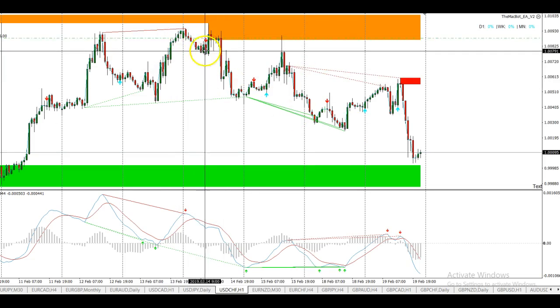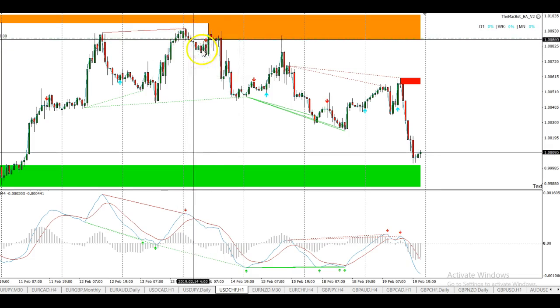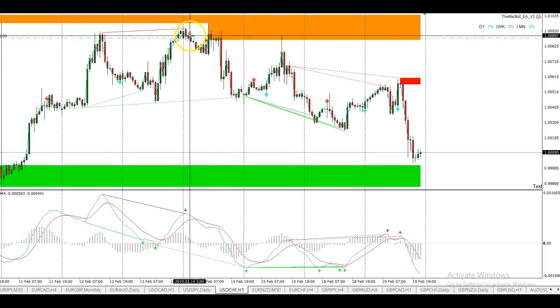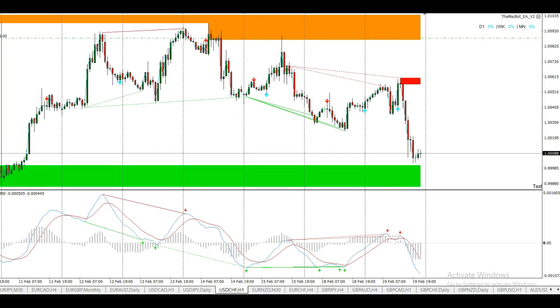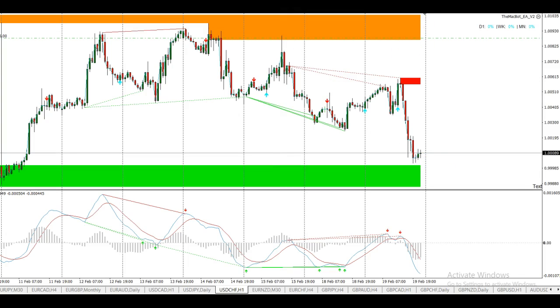Okay, so if you watch the video, the initial signal did happen on the 13th of February. So it had dropped that day, but it rallied back up to round about the signal area, which is here. So I entered the market on the 14th on my long-term account to go down, and you can see it's moving down nicely already, nearly 90 pips.